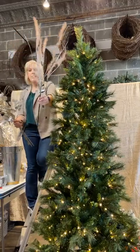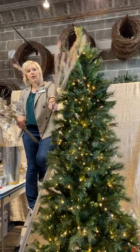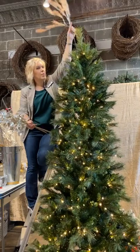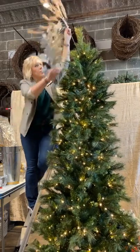So we're going to work in a whisper grass first. This is a single stem, and because it's so full, I'm only going to use one. It has a real pale kind of warm gold to copper accent to it. Let me put that one.